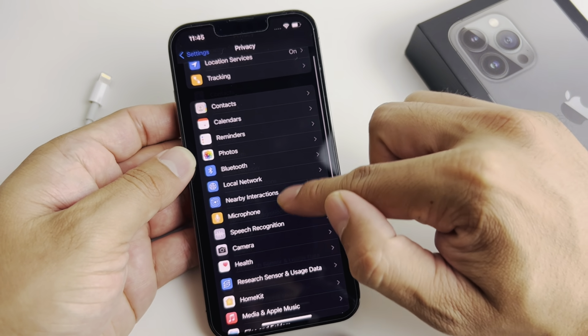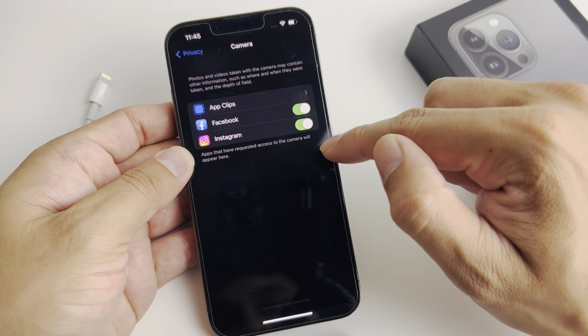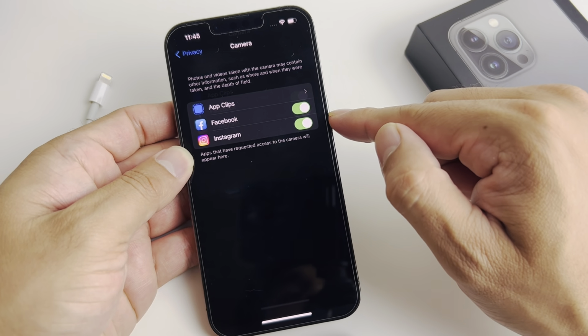Now moving on to the next thing you want to review, which is camera. As you can see here, both Facebook and Instagram have access to our camera.